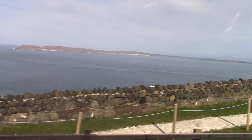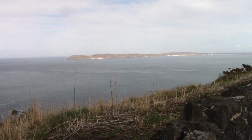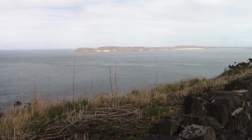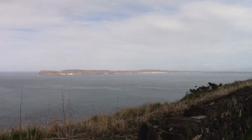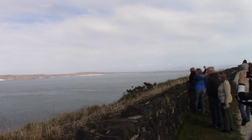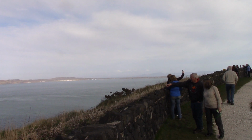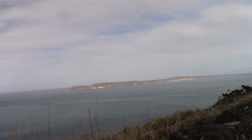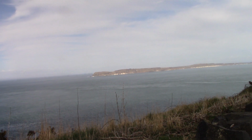Now that's the Mull of Kintyre in the distance. That is Rathlin Island. And our tour guide tells us you could come here every week for a year and probably never be able to see it, because in the summer it gets hazy, and this time of year it's usually rainy and foggy. So we've been blessed with a spectacular view.